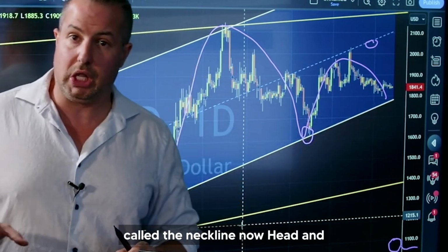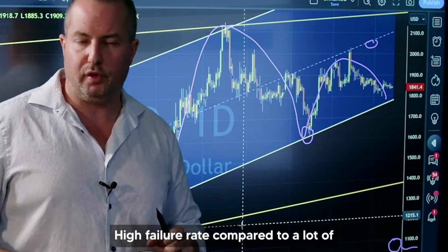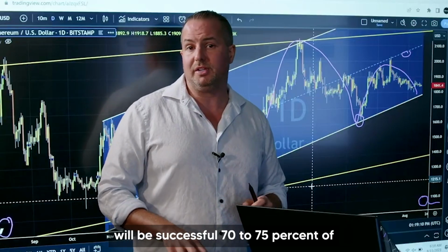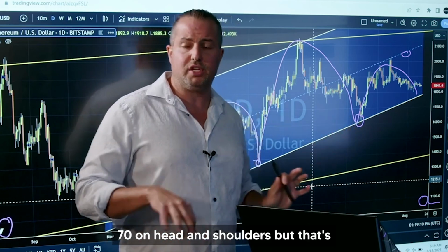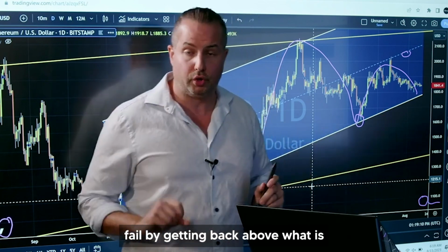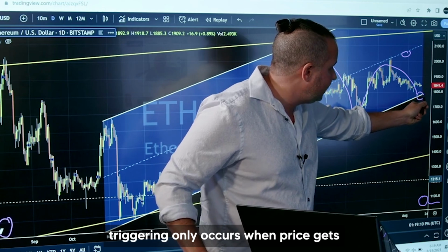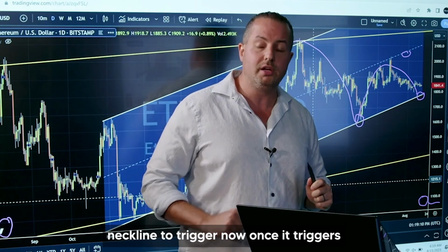That's called the neckline. Now, head and shoulders have actually a relatively high failure rate compared to a lot of other patterns. Oftentimes, a good pattern will be successful 70 to 75% of the time. I would say you're closer to 65 to 70 on head and shoulders, but that's because they sometimes trigger and then fail by getting back above. What is triggering? Let's talk about that. Triggering only occurs when price gets below the neckline. Price must break the neckline to trigger.